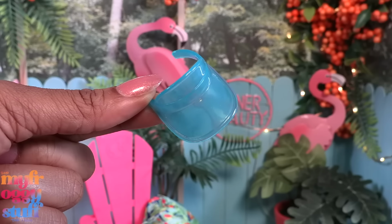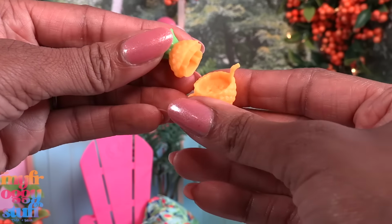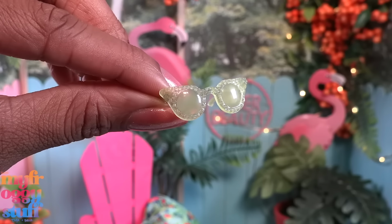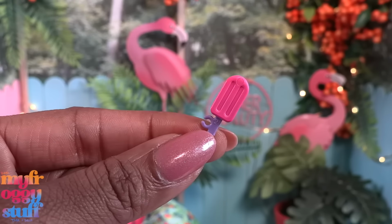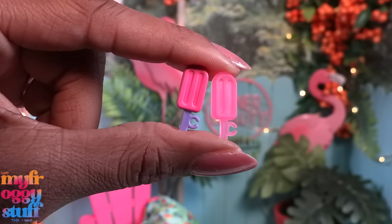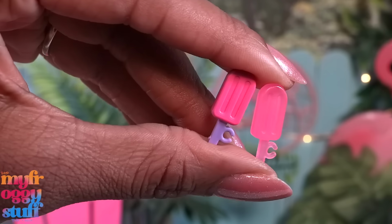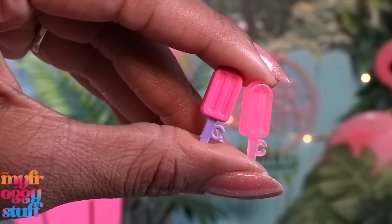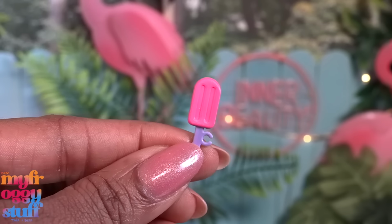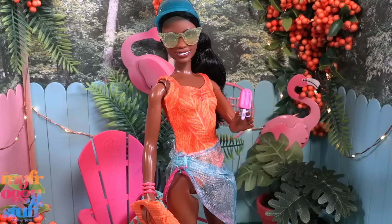She also comes with a blue transparent visor, an orange bag, a pineapple drink where the top can open, a small orange bottle of sunblock, light green sunglasses, yellow flip-flops, and a pink popsicle with a purple stick. I'm glad they painted it because so many of my Barbie popsicles aren't painted, they're just one color. I would have loved to have seen it in brown, but maybe there's a reason why it's purple. Maybe it's supposed to be like one of those reusable ones from making your own popsicles, because those do come in a variety of colors.